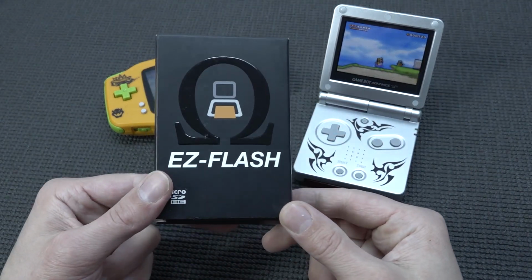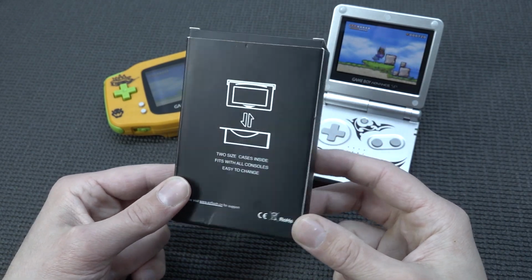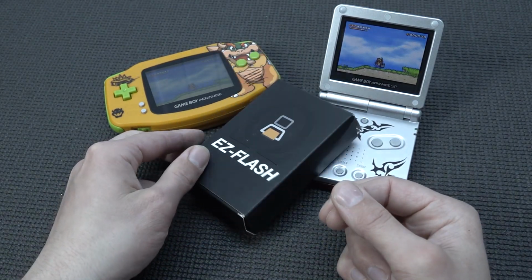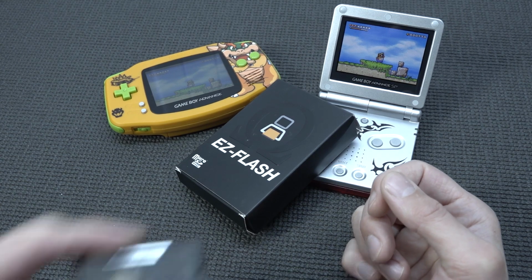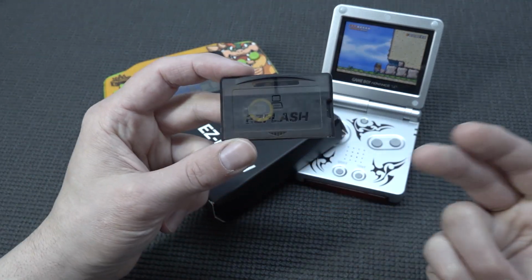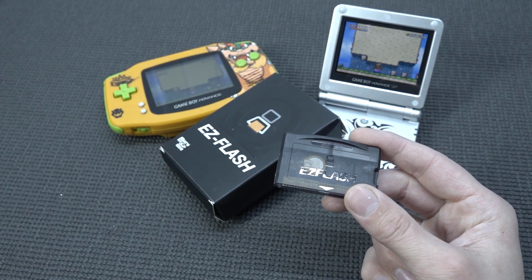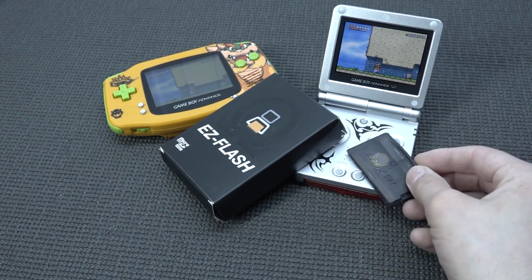So I just want to briefly talk about the EZ Flash Omega. I think there's even a newer update out there nowadays. But when it comes to that, you can even bring yourself the ultimate cartridge, slap it in, and you can just play all of your games on the go super easy. Multi-game cards are one of those ways to play. So think about it, we do have multi-game cards. A funny thing is they're still selling these things.